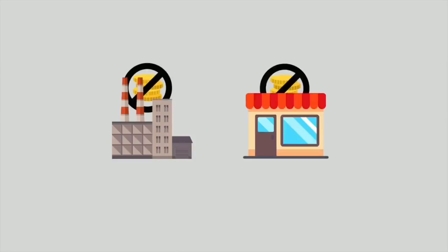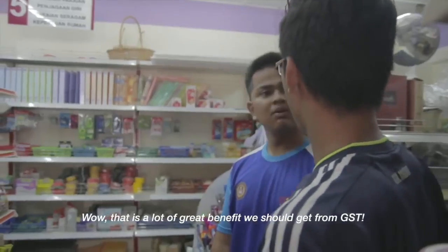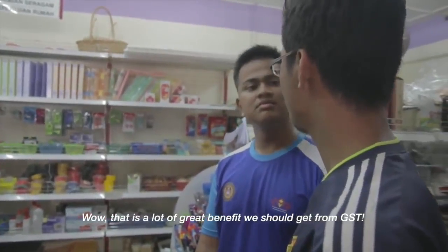Lastly, when there is no tax imposed on the manufacturer and the retailer, the cost of factors of production will be much cheaper, hence resulting in cheaper goods and service prices for the consumer. Wow, there's a lot of great benefit we should get from the GST.